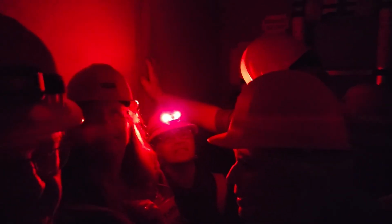Well, we all loaded on the double-decker hoist that transported us 650 foot below ground into the salt mines. Once they load on, we are going to descend all the way down. You need to watch that cane here. I will.